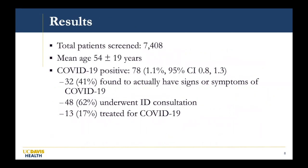A total of 7,408 patients were screened during the study period, with a mean age of 54 years and a standard deviation of 19 years. 78 total patients were found to be COVID-19 positive, representing about 1.1% of the study cohort. However, upon further assessment, 32 of these patients were actually found to have signs or symptoms of COVID-19. 48 patients underwent infectious disease consultation, and 13 patients were treated for COVID-19 with things such as oxygen, remdesivir, and dexamethasone.